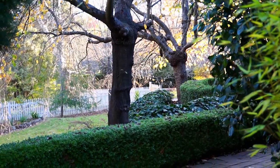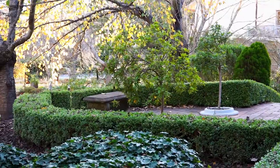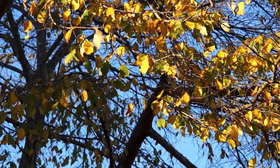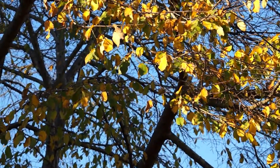Well, here we are, right at the front entrance to Elm Cottage, and I've got to say, this is nearly more English than England. Look at these beautiful trees, the shrubs, the hedges, this is Southern Highlands writ large. If that's what you're looking for, this house has got to be on your inspection list. So without any more ado, come with me, let's go for a wander through, and I'm sure you'll agree that this is a very, very special Bowral property. Come on.